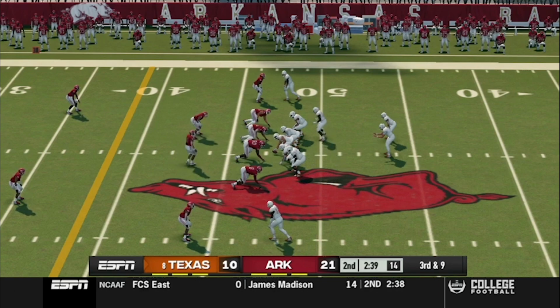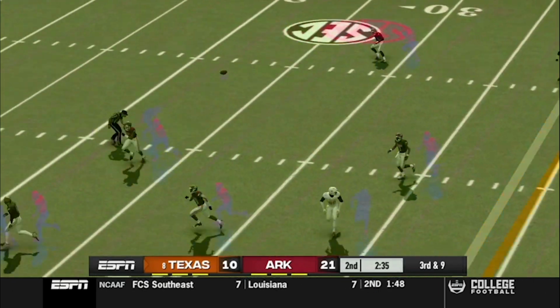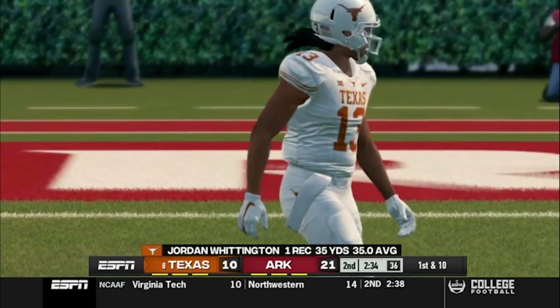Big spot for them, still in the first half, but needing to reclaim some momentum. Ewers is able to throw this ball down, and he finds his man, Jordan Whittington, for a massive catch, outstretched arms.